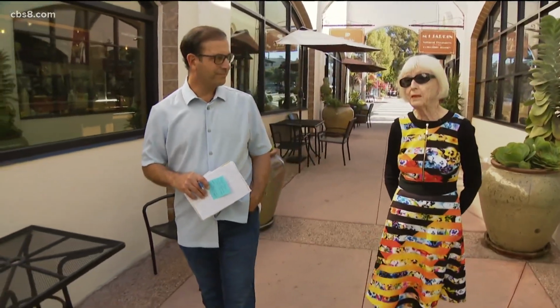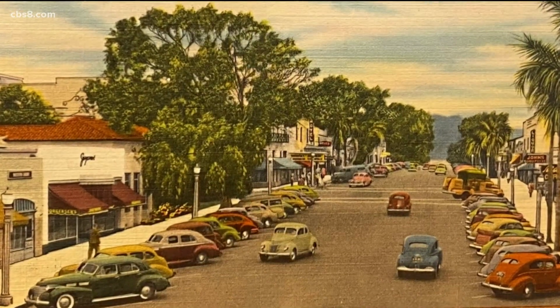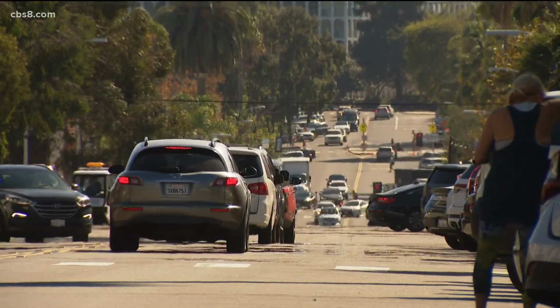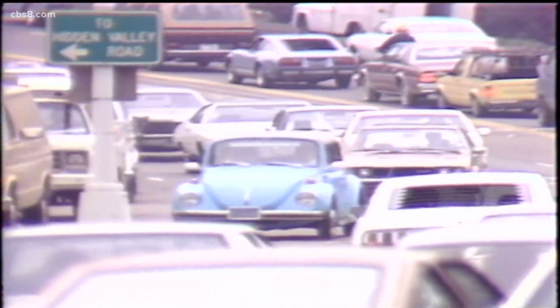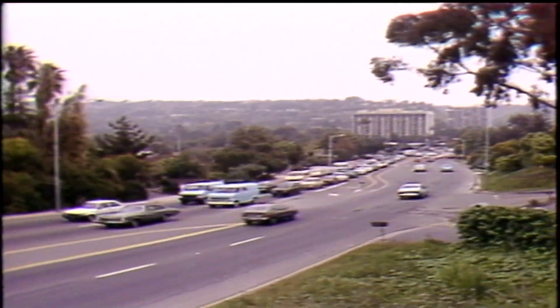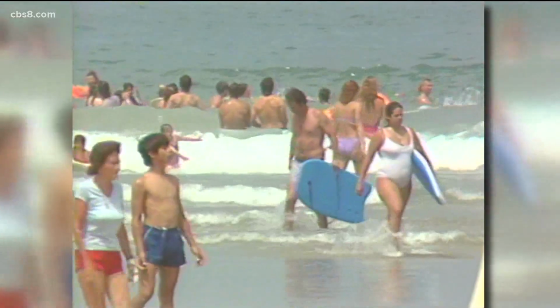With the coming of the university, I mean, we got all the intellectual people, the town and gown people, and that changed the community, I think, for the better. The one downside, traffic. For daily commuters on Ardath Road, this scene needs no description. As this News 8 story from 1985 shows, getting in and out of La Jolla has been brutal for decades, but not frustrating enough to stop people from enjoying its beaches.